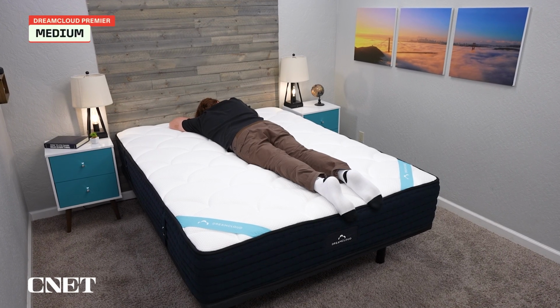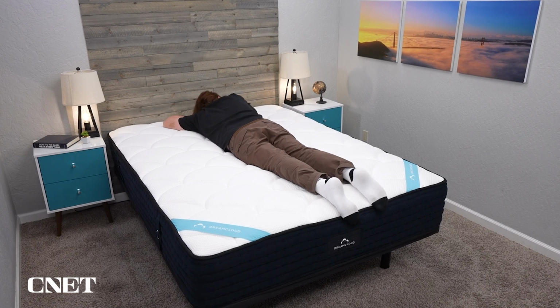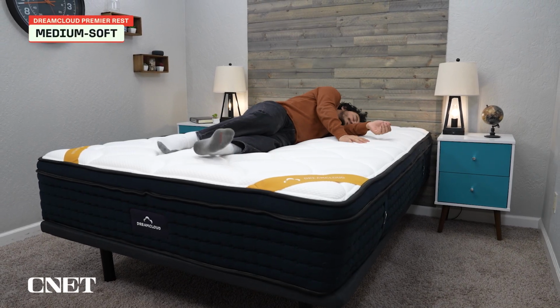The Premier is really nice because it sits right in the middle. It's really nice for couples. Then the Premier Rest is more on that medium soft side, more geared towards side sleepers.